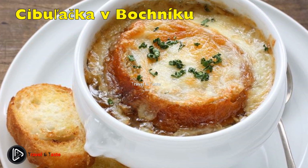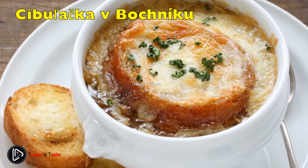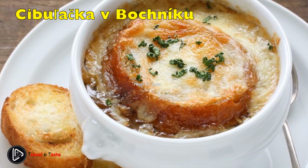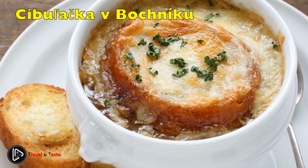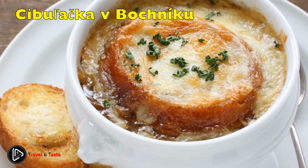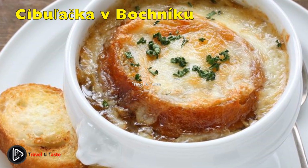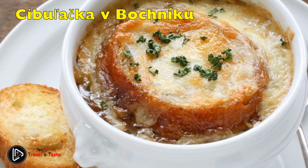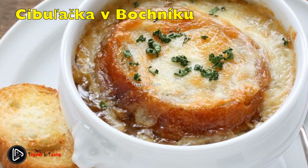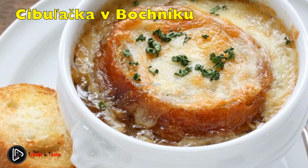This soup is very basic, requiring only onions, salt and spices, but more sophisticated recipes also include butter, white wine, broth, flour, and other ingredients. Slovaks also make a garlic variation of this soup called saznaka, which is served in the same manner. The bread crust is eaten alongside the soup.